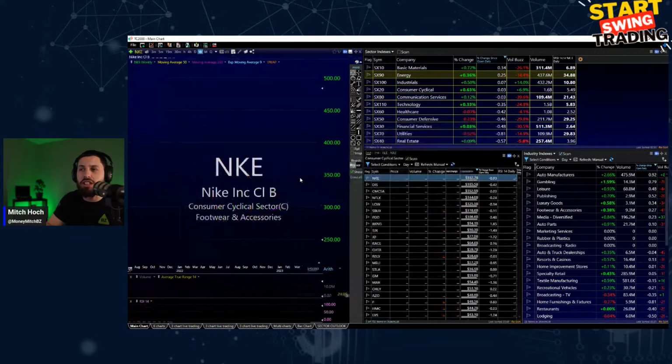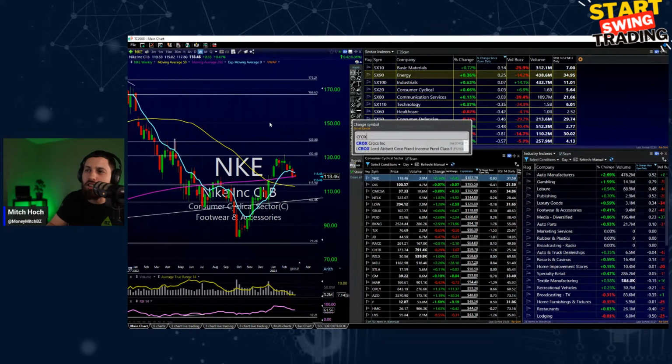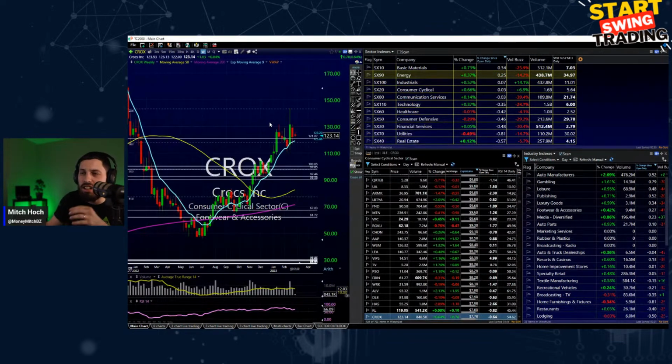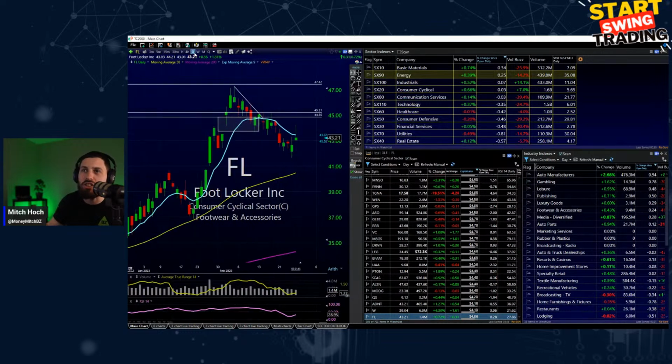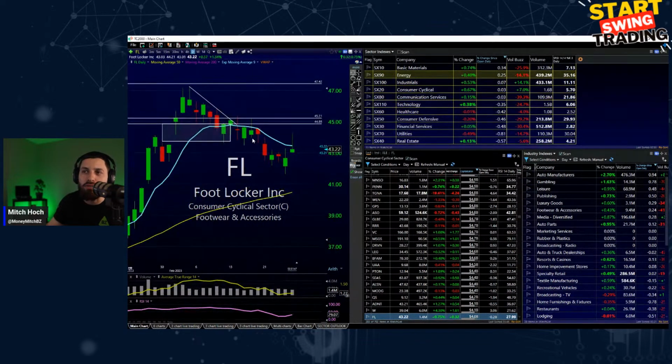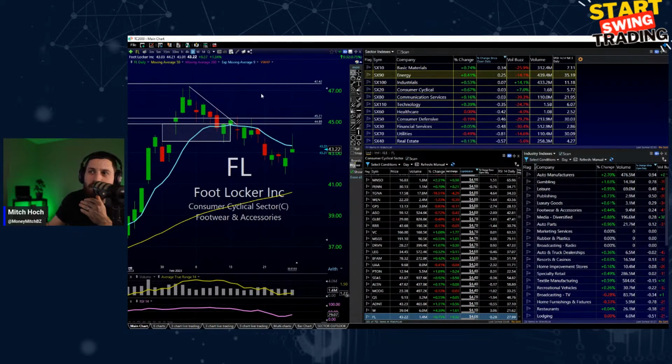My only concern here is that I'm starting to also see Nike pull back. I don't necessarily like consumer cyclical type of stocks right now. That's not where I really want to be. I know that some people are looking at Crocs here, and I think this eventually can turn around and come right back down. I was looking at Foot Locker for eventually maybe getting a short off of the 45. It got back today to around 44.21, didn't get back towards that 45, but just keeping an eye out on these.